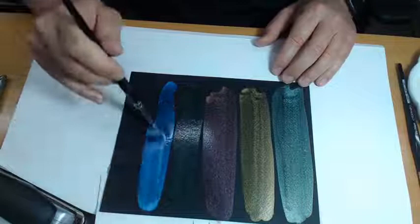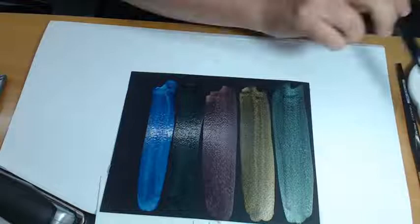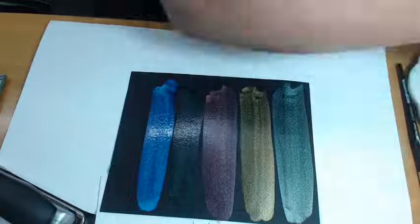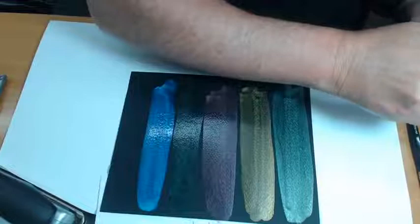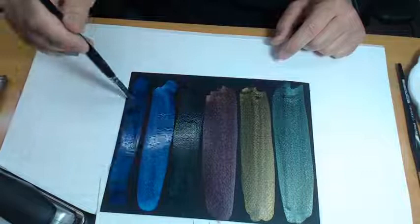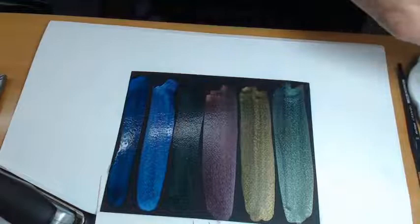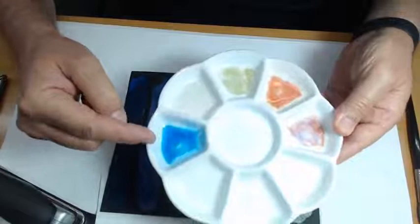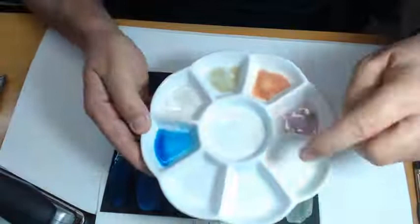I'm going to put some of the iridescent blue next to the interference blue, just so we can see the difference. Okay, we'll let it dry for a second. So, this right here is the iridescent electric blue. And then over here, you can hardly see it, this is the interference electric blue. So on white, you can see, very difficult to see an interference. Very easy to see an iridescent.